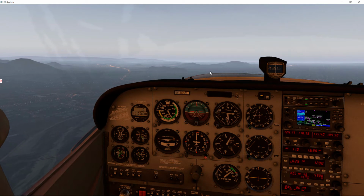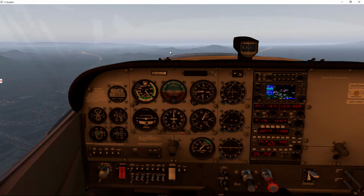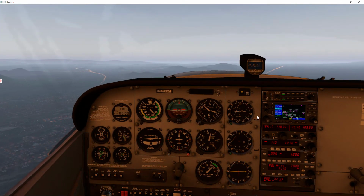SoCal approach, November 850 Mike is northwest of the Ontario Charlie, looking for transition to San Gabriel Valley. Number 850 Mike, squawk 4133. Squawk 4133 for 850 Mike. 4133.